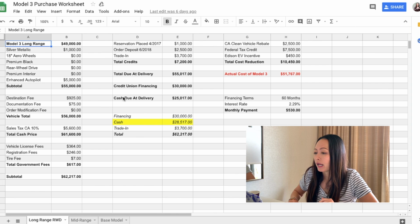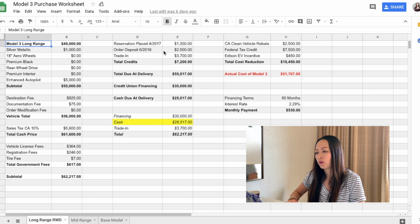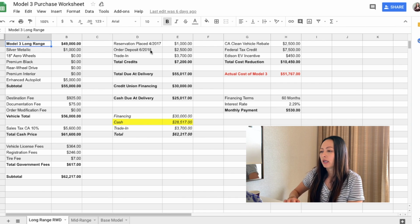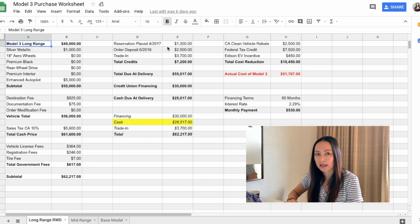Now, I put down the reservation in April of 2017, so they already took $1,000 from me. And then when they opened up the deposit for the actual order and started designing my car in June, they required another $2,500. So now you don't need to pay that $1,000. You can just go ahead and order with that $2,500. And then I also traded in my old car.